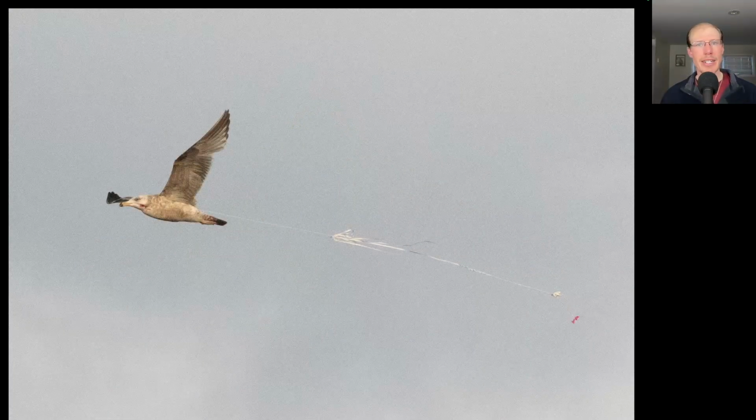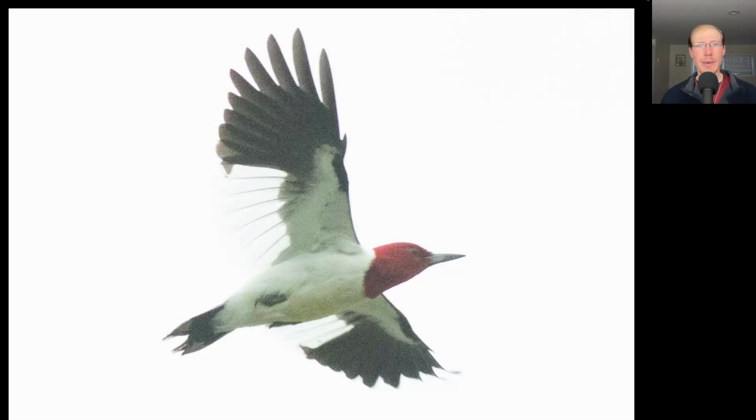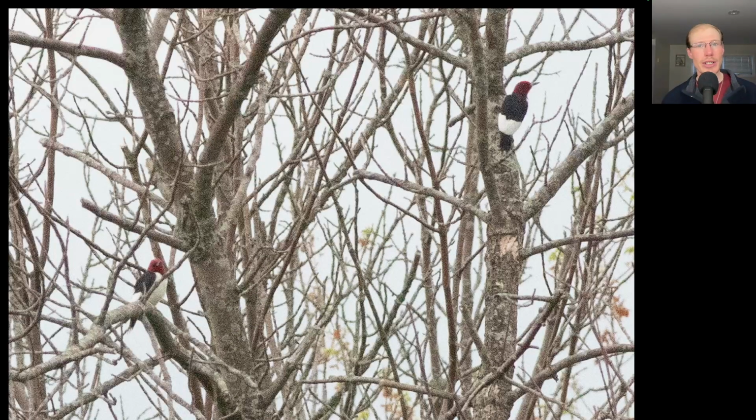Here we have a herring gull that had some sort of string or ribbon stuck to it. Here we have a woodpecker with a completely red head and white secondary patches. This is a red-headed woodpecker. And there were actually two red-headed woodpeckers together calling a lot, and it's kind of cool that we were there to see the moment that they actually migrated in and might set up shop here.